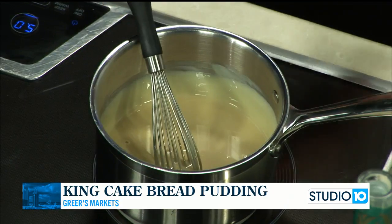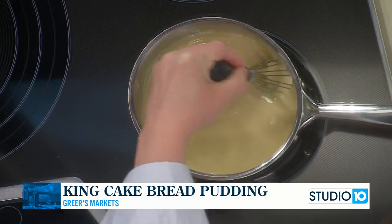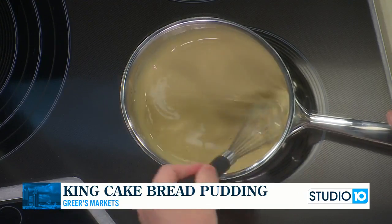And you can bake it ahead. So you could get it to this point, pop it in the fridge, and bake it off before you go. Make the sauce ahead, just warm it up. So it's definitely something you could do ahead of time. So we're just going to let this get hot, and it'll be ready to pour over our baked bread pudding.